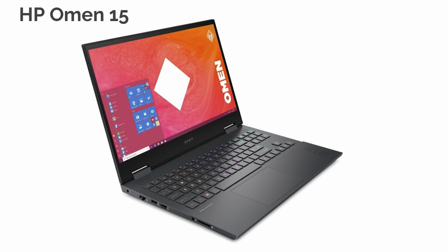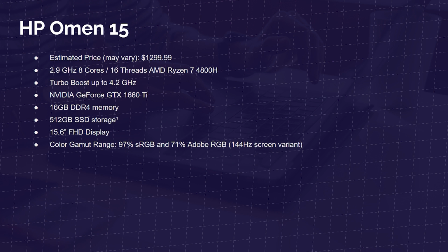Next up on the list is the HP Omen 15. This is a laptop that I've recently reviewed, and what a deal. I must say, it is an incredible steal for the price. It comes with the AMD Ryzen 7 4800H, has a 2.9 base clock and a 4.2 turbo clock with 8 cores and 16 threads. The NVIDIA GTX 1660 Ti.